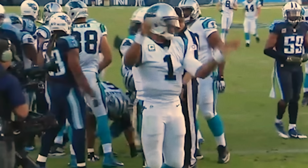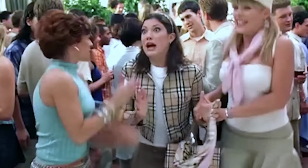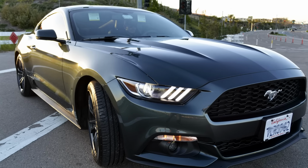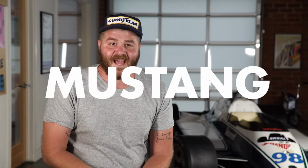launched a new age of American sports car that continues to this day. It's more American than football, apple pie, and blissfully wasteful consumerism combined. It's also very likely that you've owned one or know someone who owned one. It's the Ford Mustang. Here's everything you need to know to get up to speed on the Ford Mustang.